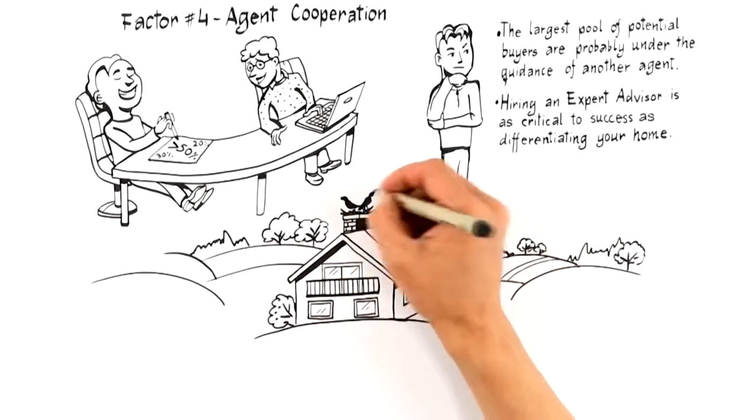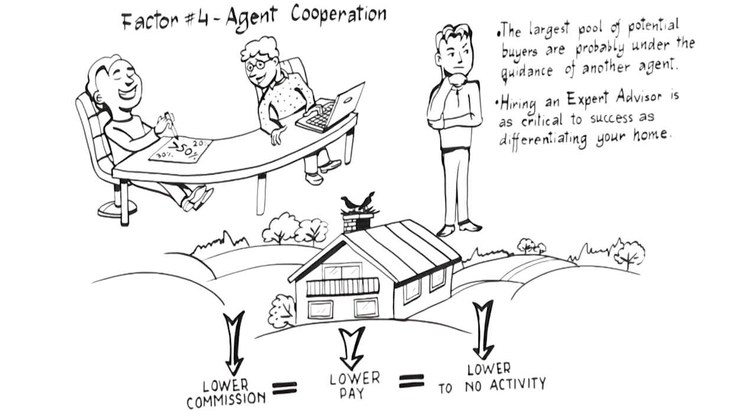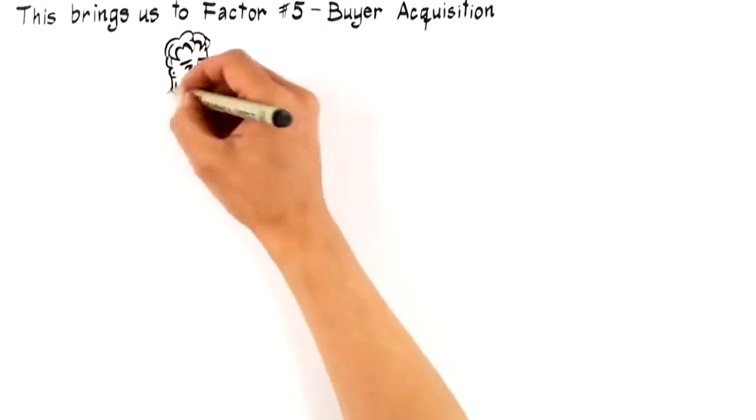Be wary of the agent that offers to accept lower commission. Often this leads to a lower compensation being offered to the agents that potentially have a buyer for your home, resulting in little to no activity on your house. This brings us to factor number 5, buyer acquisition.